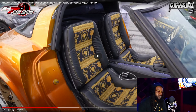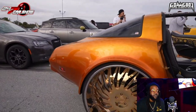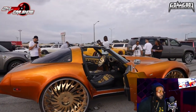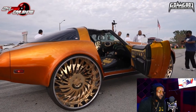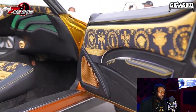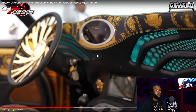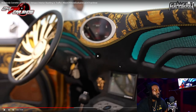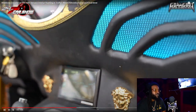Custom seats and the stitching is done perfectly. I do like that. Oh, it's on the doors also. Is it on the dashboard? It is on the dashboard. That dashboard is very nice, custom one of one. Look how it has the Versace Medusa head pendants on both sides of the radio console. He also has a push button transmission system. Look at that. I always envied and wanted that myself. A push button transmission system. The Medusa heads.